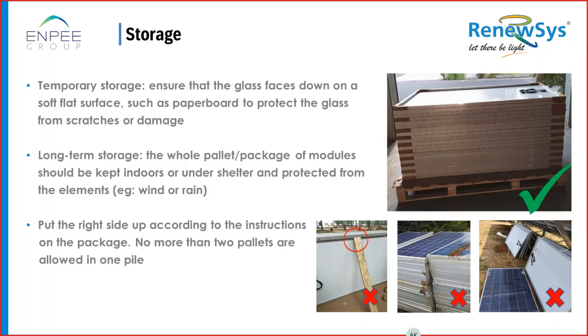Once the modules are unloaded, unpacked and stored: when you're storing modules for a long time, they should be stored in the packed condition. We should not unpack the modules if you're planning to store for a long duration. If you're going to use the modules in the short term, then we should unpack the modules and keep them horizontally on the pallet or vertically based on the site conditions.